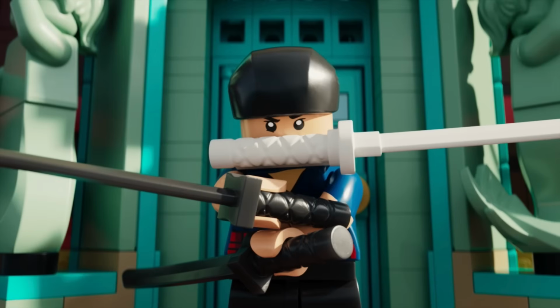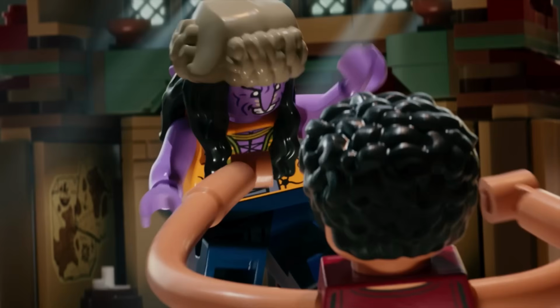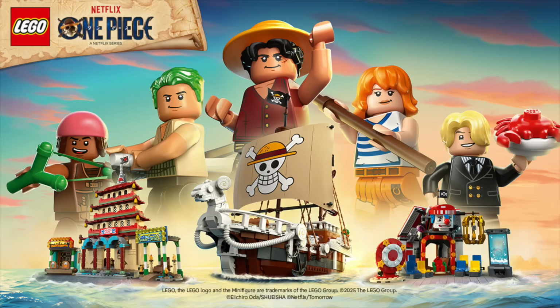On the whole, I think this theme looks like it's off to an amazing start with some killer sets and some amazing new minifigures, and I can't wait to see what they come out with next.